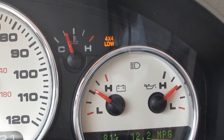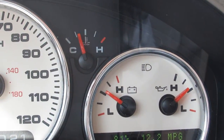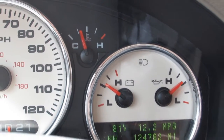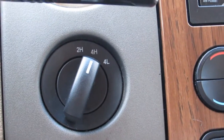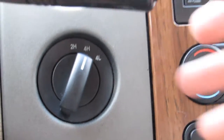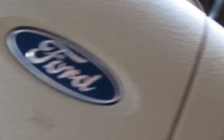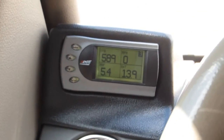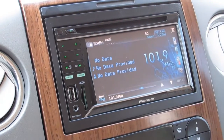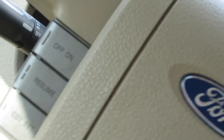There's the 4 low indicator. I don't guess there is a 4 high indicator on the dash. I've never seen one on the dash anyway, but it does work. But I'll be more than happy to take out the programmer and the intake and the stereo if it's not something you're interested in. Unfortunately, the rims that are on the truck have to go with it. But like I said, they got good tires on them. I got 2 keys, 2 keyless entry remotes.